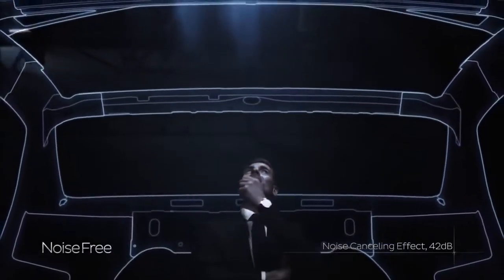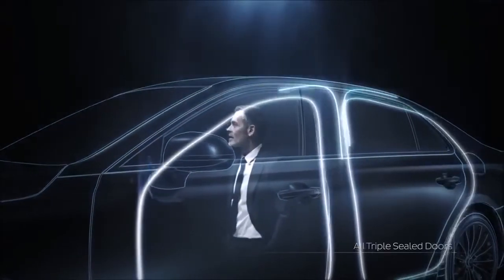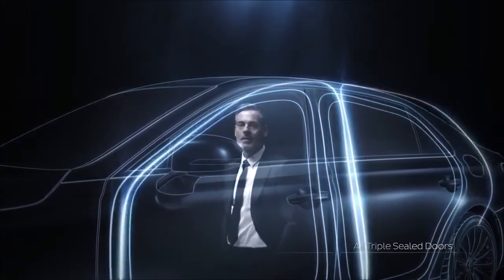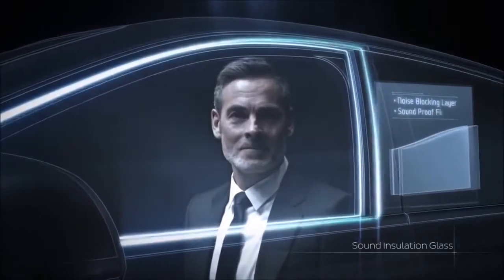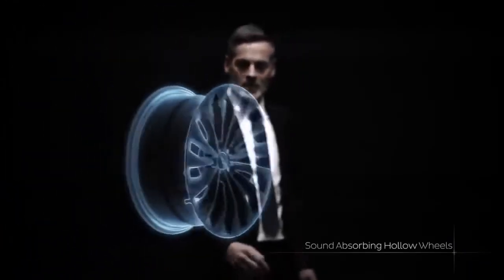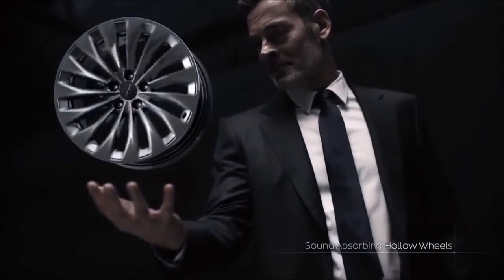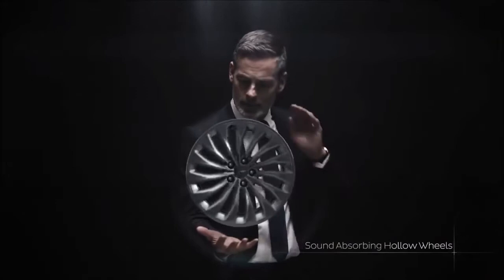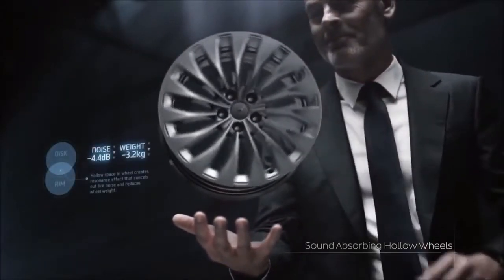NVH technology allows for a surprisingly quiet cabin. Even the minutest of external sounds is kept out of the perfectly sealed cabin. Hollow alloy wheels reduce tire noise. Shh, listen. It's so quiet, you can't tell the speed by the noise alone.